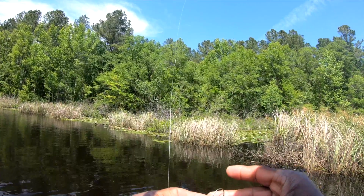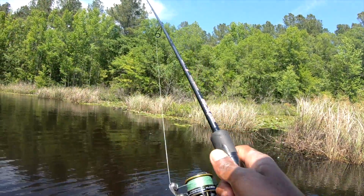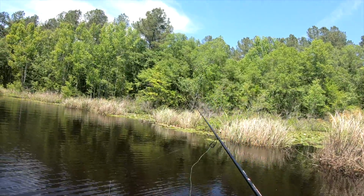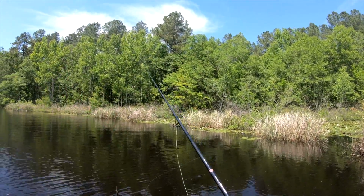All right, this is what I'm doing right here. Taking my little wacky rig worm, hooking it in the center, like the front center, really not the center. These little pads and little jump that's right around the bank, I just throw it up there, let it rest. One comes and gets it.